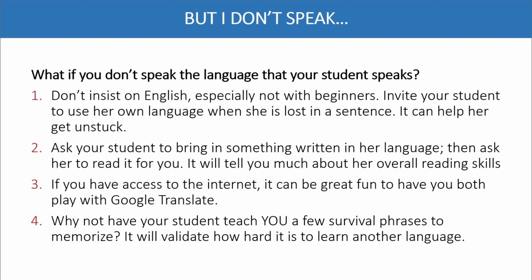But what if you don't speak the language that your student speaks? Here you see a few tips. We'll give you a minute to read these.